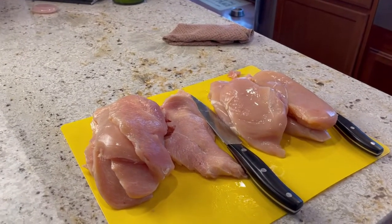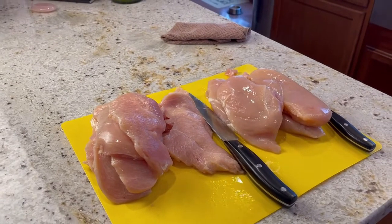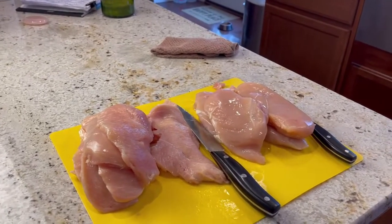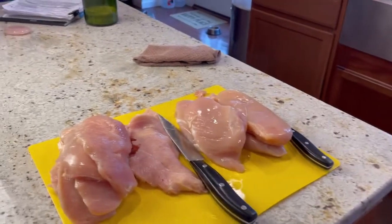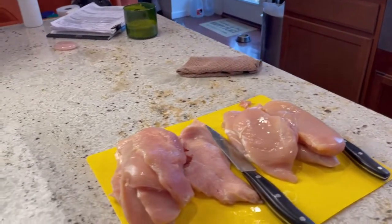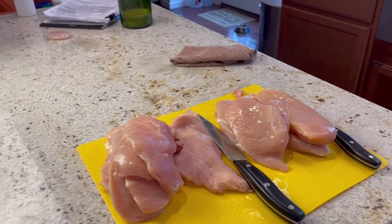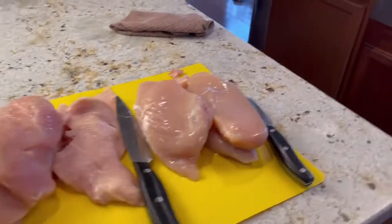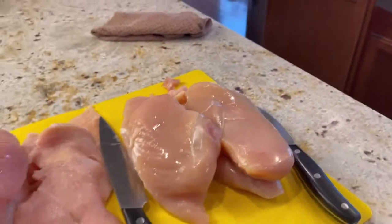So you might want to designate a certain cutting board just to try to not contaminate, just in case there's a little bit of bacteria left on it. But I still wash these thoroughly when I'm done. So the first step, you want to try to get your chicken even. I cut off the fat, and I usually cut the breasts. They're kind of thick, so I cut them in half.